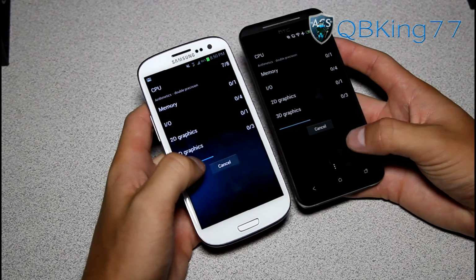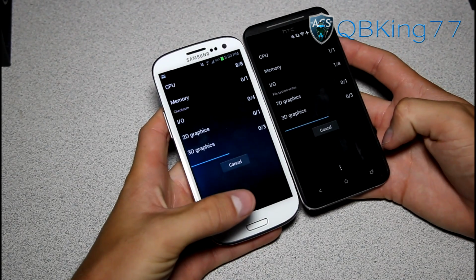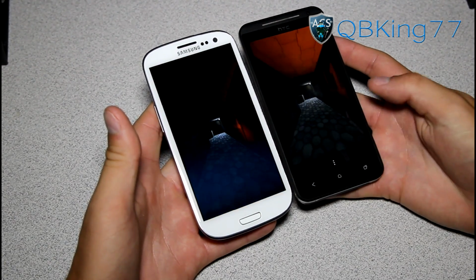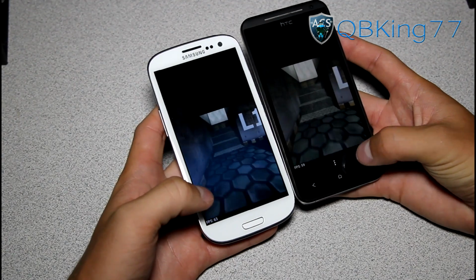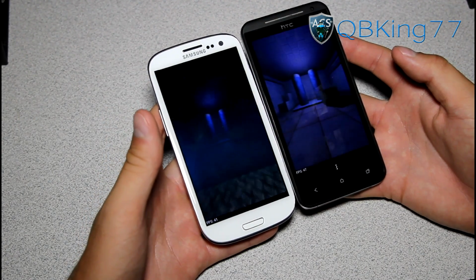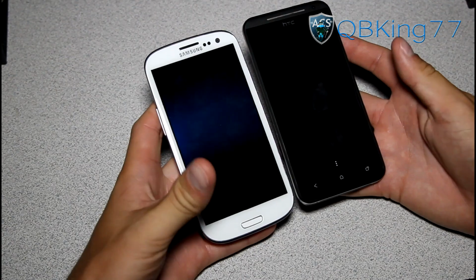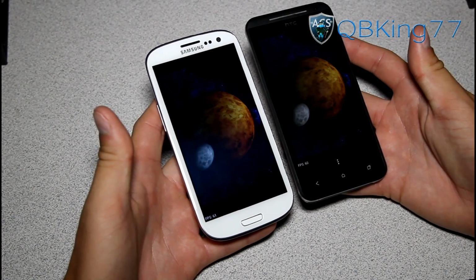Another thing I want to point out is, obviously the Galaxy S3 has a capacitive menu button, and the EVO 4G LTE does not. You will see within some applications it needs to have an on-screen menu button, which makes the screen look even smaller, because you have to have that menu button right there, so it makes the Galaxy S3 screen seem even larger than it already is, even though it is 4.8 against 4.7 anyway. But within this application, because it has a menu button, you don't need to sacrifice some of that screen space. So that's kind of something to talk about.